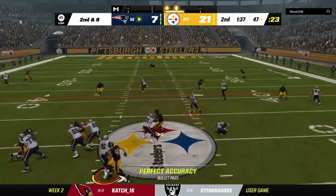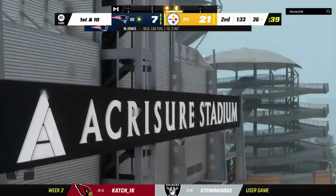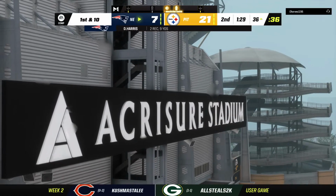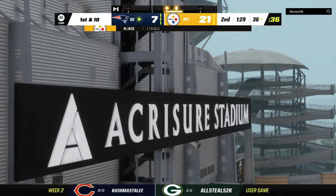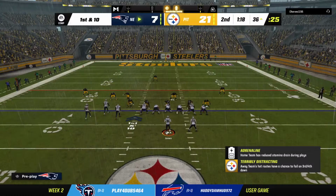Throwing on 2nd and 8. Jones. And he's going to drop this down to Harris, middle of the field. And they're going to have themselves another first down as the tackle's made at the Steelers' 36. Give them 11 yards that time and a new set of downs. So from the 36 now, 1st and 10.